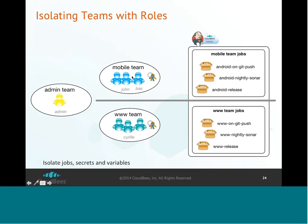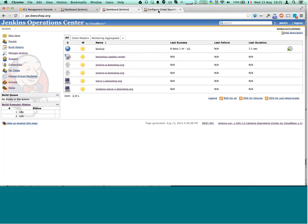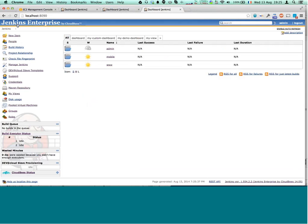I could do a more complex demo with role-based access so that the mobile dev people have different permissions from the QA validation mobile people and from the ops people of the mobile team. But today we will limit to this scenario: two teams, a mobile team and a web team, with different sets of projects, and an admin team that can see everything. So I will quickly show you this on my local Jenkins Enterprise by CloudBees.